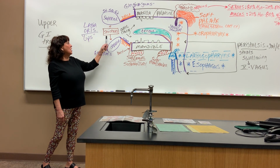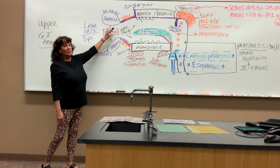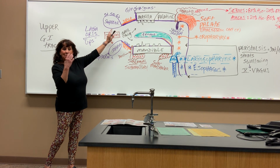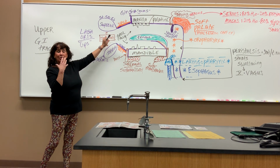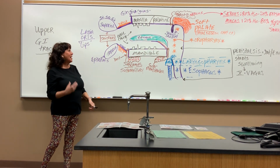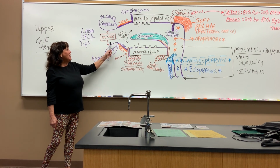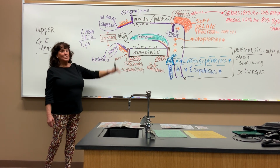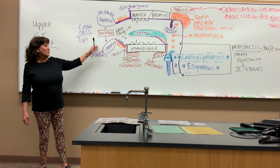They're going to push the food into the oral cavity, and then when your lips come together, they keep the food in the oral cavity instead of letting it slime down onto your chin and down the front of your body. So basically, they're going to close and keep the food in the oral cavity. So that's all the lips do for the digestive system.